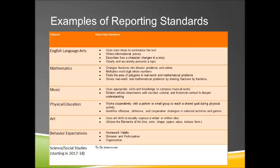Here are just a few brief examples of some of our reporting standards. I won't read them all because we have quite a few. But in English Language Arts, you are going to see a header on the report card that's going to say English Language Arts, and it's going to be subdivided into other categories, for instance, writing, literacy, reading informational text, things like that. So some of the reporting standards under English Language Arts might be that they use main ideas to summarize text, that they write informational pieces, that they describe how a character changes in a story, or that they clearly and accurately present on a topic.